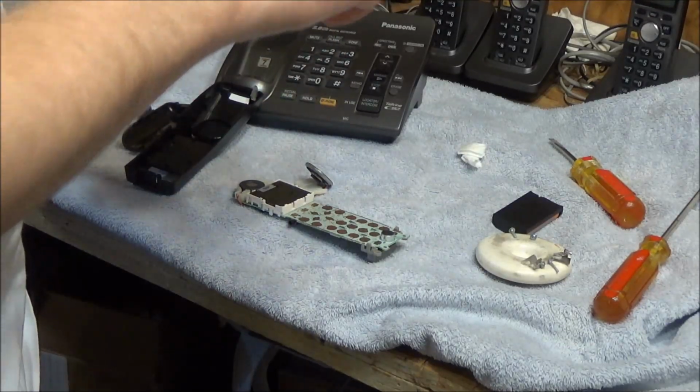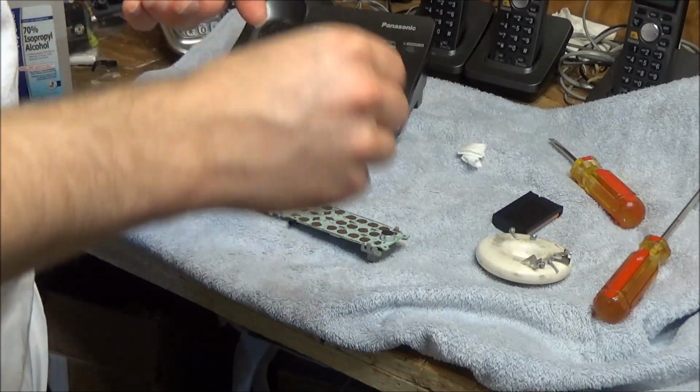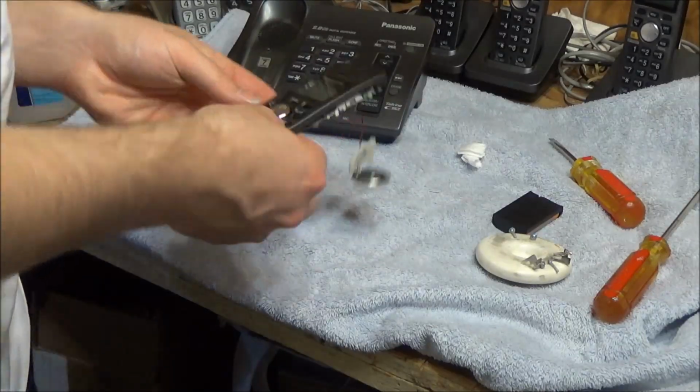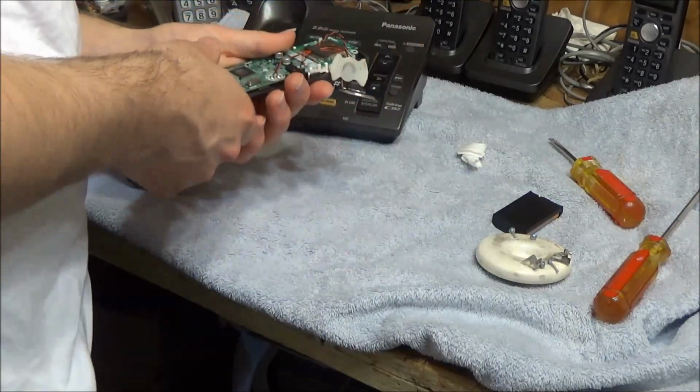Now we can put, there's a hair in there, we'll get that out. Okay, don't need that in there. So now I will put the screen back in, and a good way you can check is to put the screen in and see if it looks dirty. It looks pretty clean, so we'll go with it.